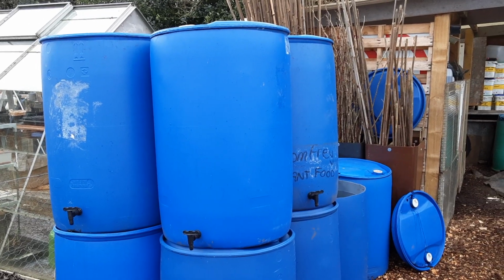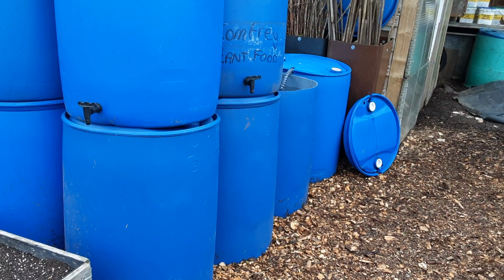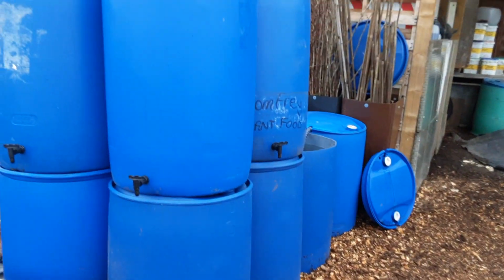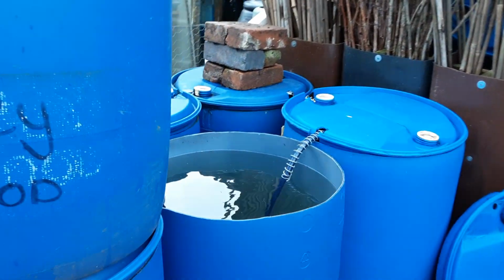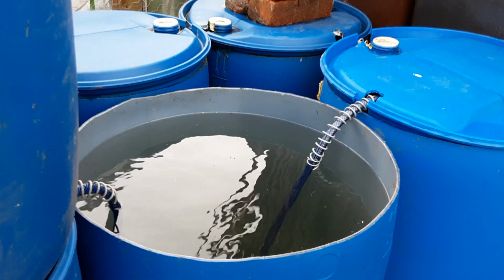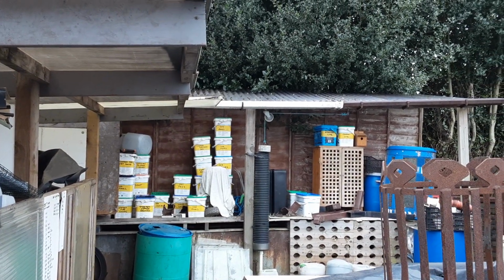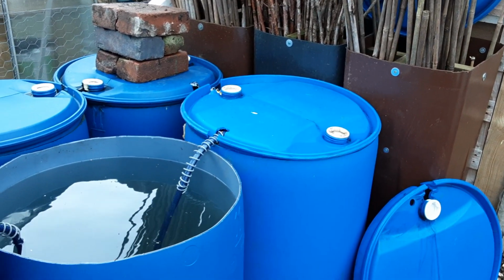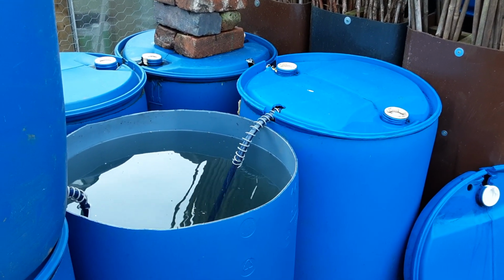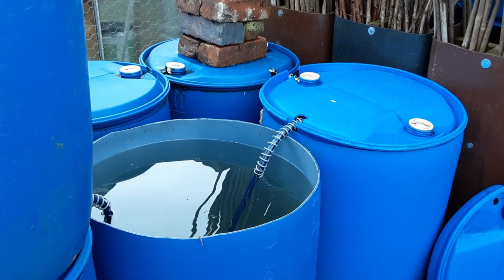And in a previous blog, you saw me putting these 4 barrels down here on this side, these 3 here, because we wanted to catch as much rainwater as we could. And now we're only 50 mil off from everything being completely full, just because we diverted the water off that roof there. So we're nearly at full capacity, even though we've added another 7 200 litre containers.